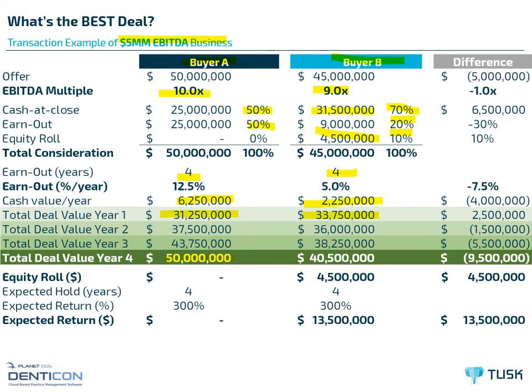Equity rolls can be worth a lot in terms of overall rate of return, some in excess of 900% that we've seen, and that's an unrealistic number that may never be achieved again. But suffice to say, they're buying your business with the intent of growing the overall business and then probably selling the business in its entirety at some point in time. So in this situation, we show that your $4.5 million of an equity roll 4 years later at a 300% return is valued at $13.5 million.